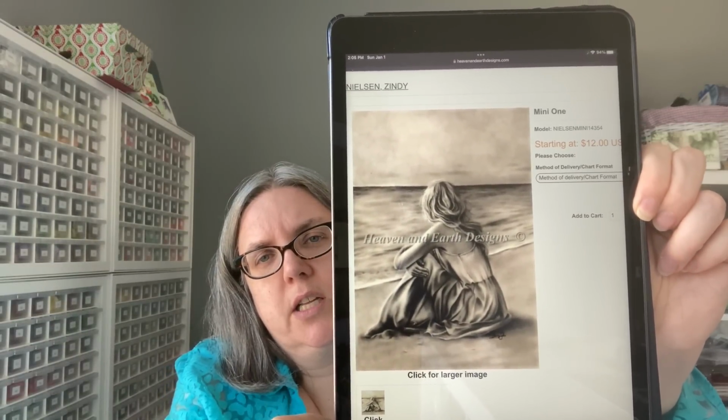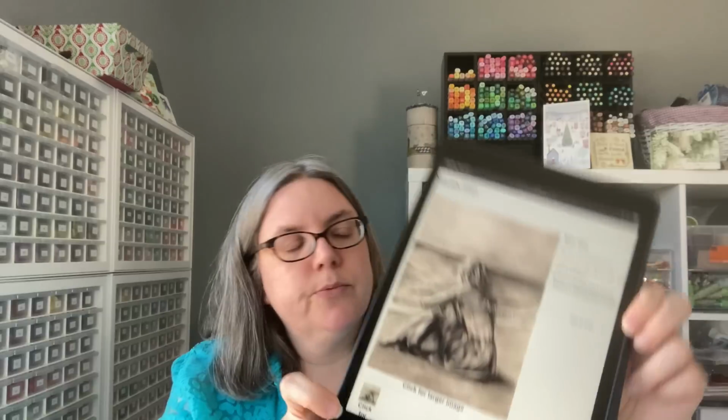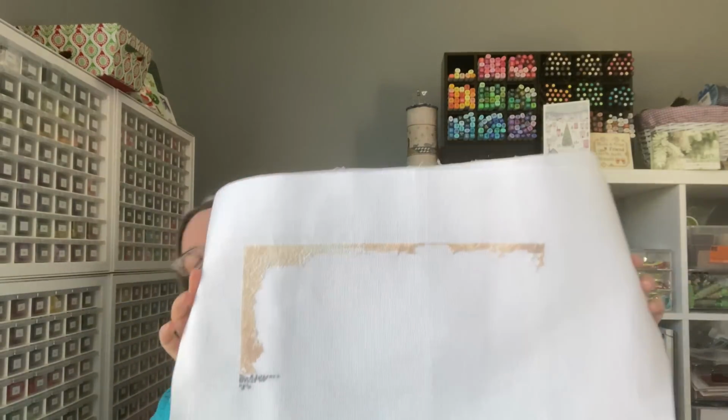Sue charted it. But I was looking forward to a full coverage. I wanted a full coverage start. I love the beach scenes and themes, and I have a lot of colorful ones. So I decided, let's go one that's a little less.